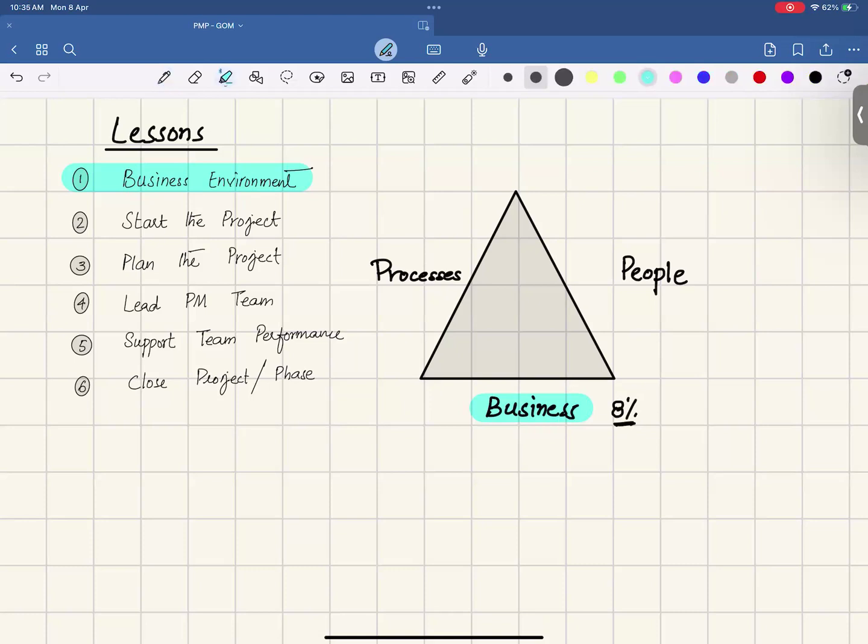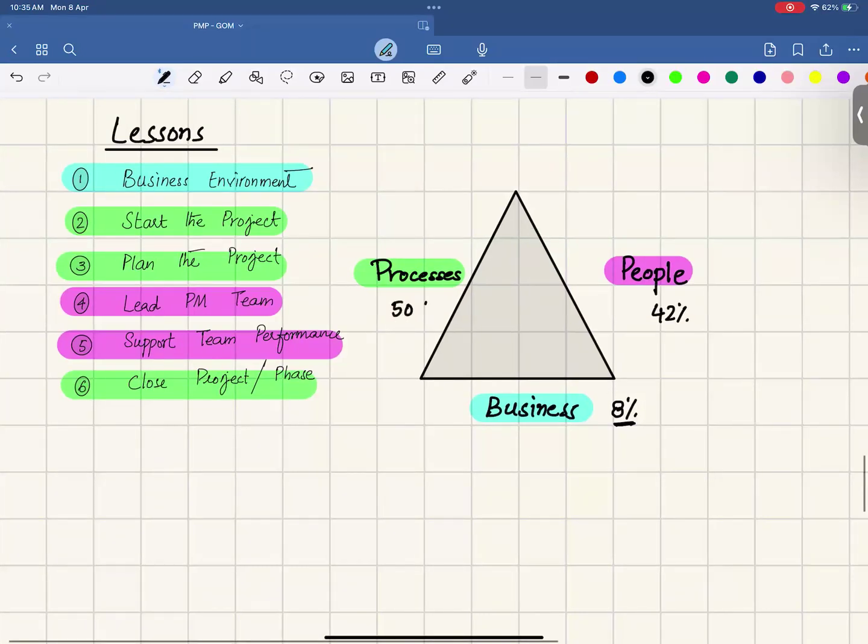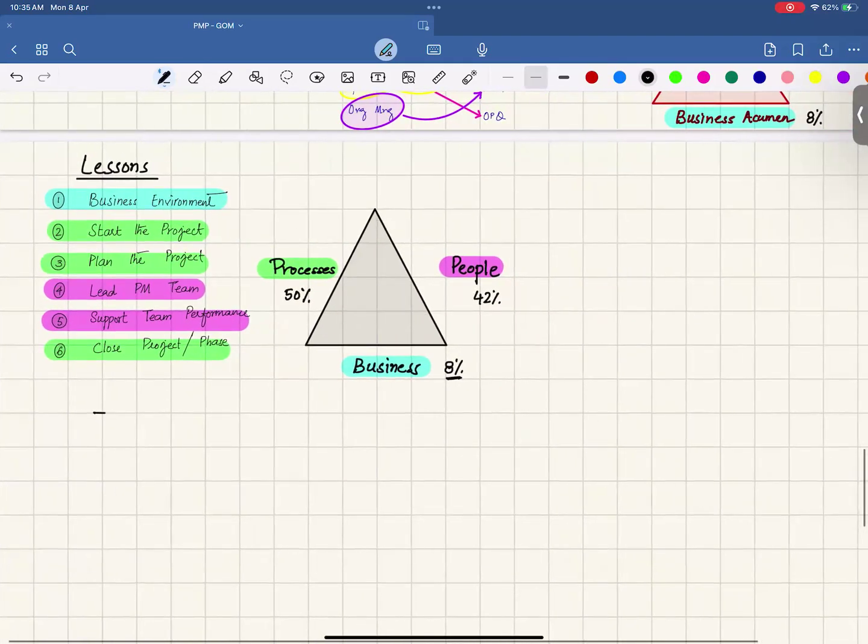Then we have starting the project, lesson 2, that is relevant to the people domain. Lesson 3 is the process domain. Lesson 6 is also the process domain. You understand? And then we have the people domain, where in lesson 4 we will be talking about leadership expertise, and lesson 5 is also leadership. So this is how our course is structured to cover 100% of the exam content, right? Now we will be starting with the first lesson, that is business environment. Before I jump to lesson 1, if you have any questions so far regarding whatever we have discussed, feel free to ask.